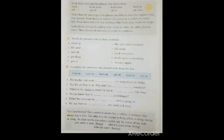You have learned that a sentence always has a subject. A sentence also always has a verb. The subject is the person or thing which is doing, having or being. In other words, the subject carries out the action of the verb. John writes a story. Second, John is a good writer. And third, John has talent.